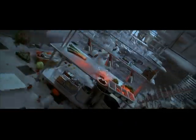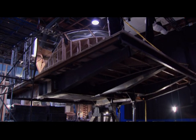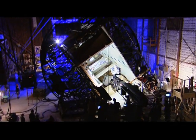As the ship is hit by this rogue wave and is turning over, we can at any time cut into any of the different rooms on the ship and see what it's like as it's flipping over. The way we do that is we build small pieces of these sets. We put them on our tilting platform. We could create the idea that we are in this enormous set and we are seeing it flip over. It's all real. It crashes around, and you can go very extreme with it.